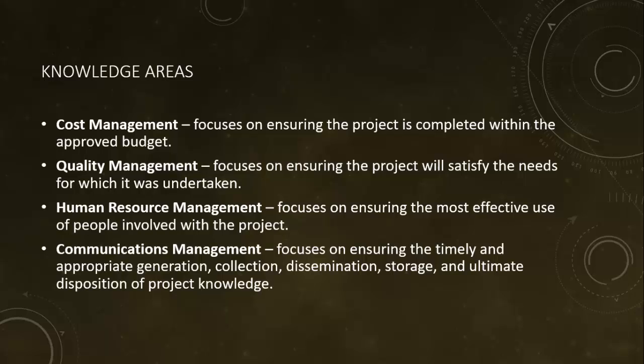So you're going to focus as a project manager on telling the appropriate people, because not everyone needs to know everything, what information they need, and you are responsible for getting that information, for giving that information, and you kind of become the communications hub.